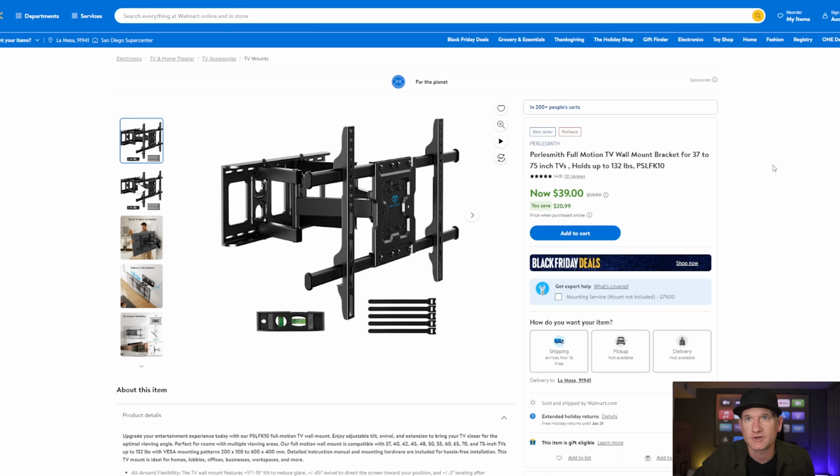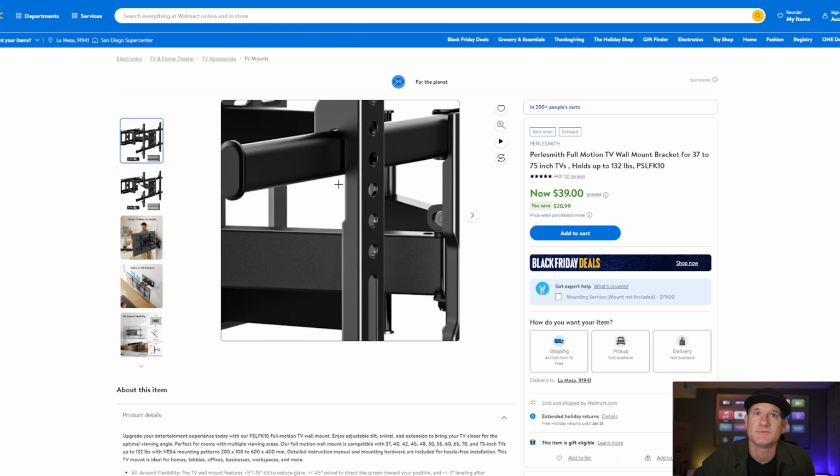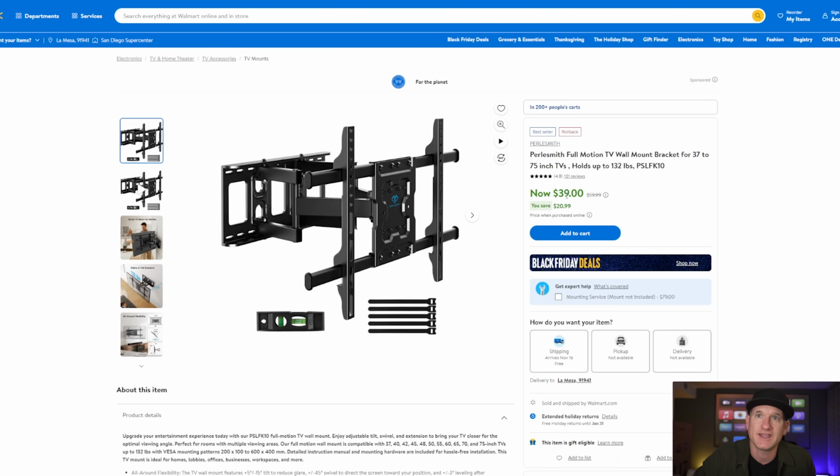And then also the Pearlsmith. Now I'm going to get to this because I use Pearlsmith mounts myself, and this one's very inexpensive, and it's actually the one I'm going to use to install this TV upstairs. But let's talk about that right now.